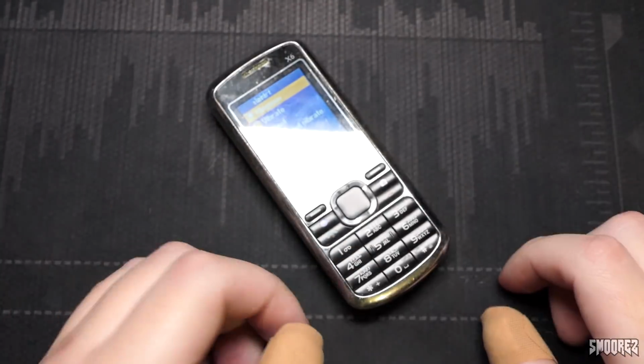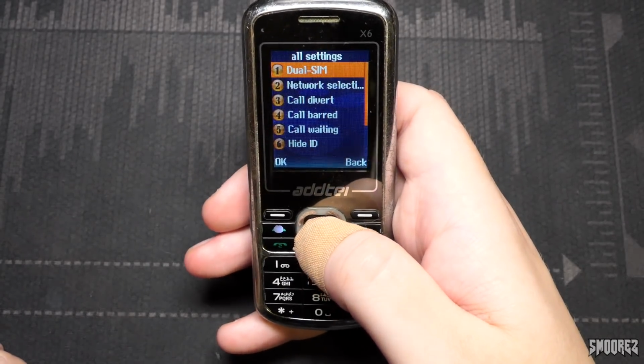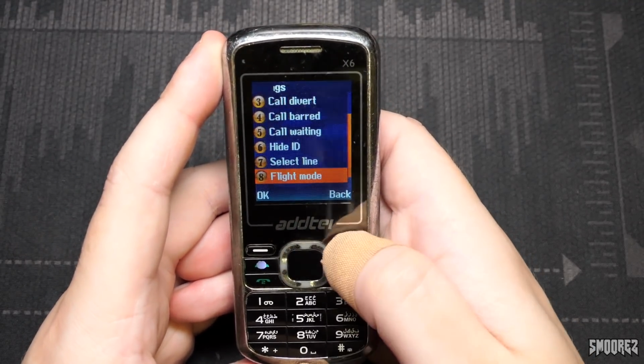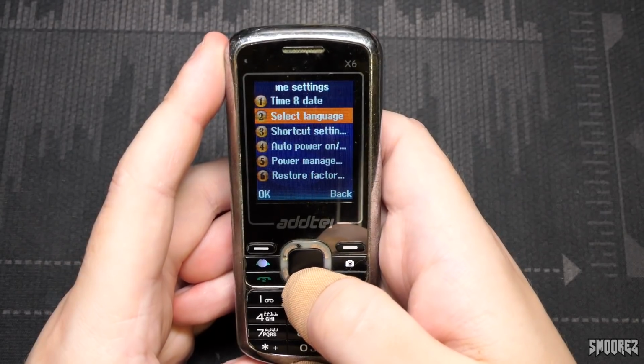Oh, fucking... let's move on to settings. Scared the shit out of me. Dual SIM, network selection, all that good stuff. Phone settings, not a lot we can do in here.